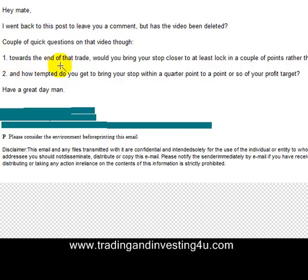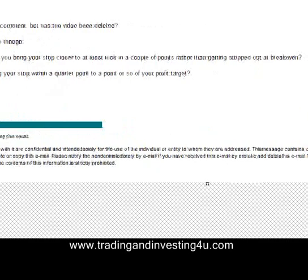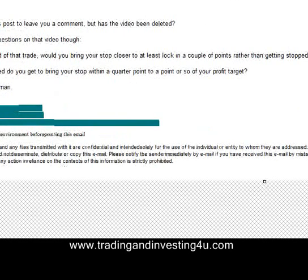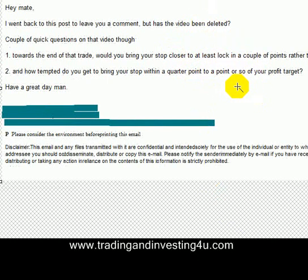Number one, towards the end of that trade, would you bring your stop closer to lock in at least a couple of points profit, rather than getting stopped out at break even? Basically what he's saying is, instead of moving your stop to break even when your trade's almost at your profit target, would you look to lock in at least a couple of points profit?